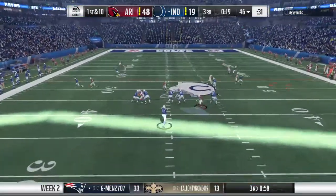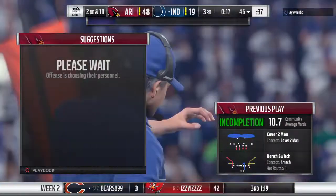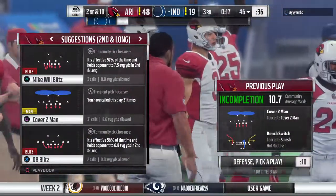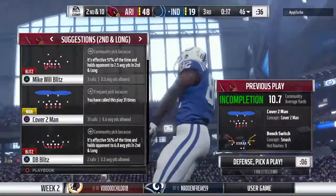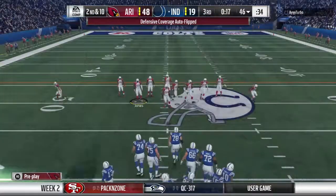Trying to shake off the interception from the last drive. He'll look to throw. Oh, he dropped it. And that's pretty indicative of the way this one's gone. Brandon, at least there's one bright side to that incompletion. What's that? It wasn't an interception. Wow. You're a nice guy. That was kind of savage. But correct. No pick, just incomplete that time.